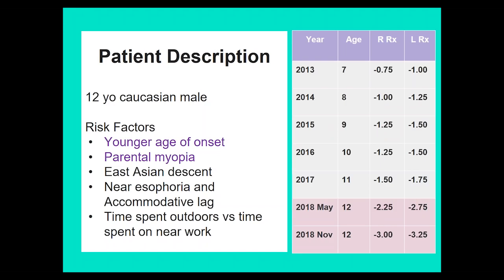So I've just popped up the table there of his prescription year by year. As you can see, back at age 7 was when we first found him with mild myopia, and then things just moved quite slowly, only changing by 0.75 in the next 4 years. And then in May of last year, huge jump. So we had a 0.75 change in about 6 months, and then again another 0.75 change 6 months after that.